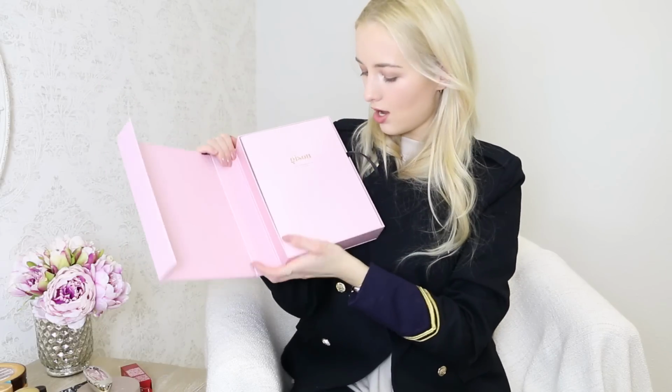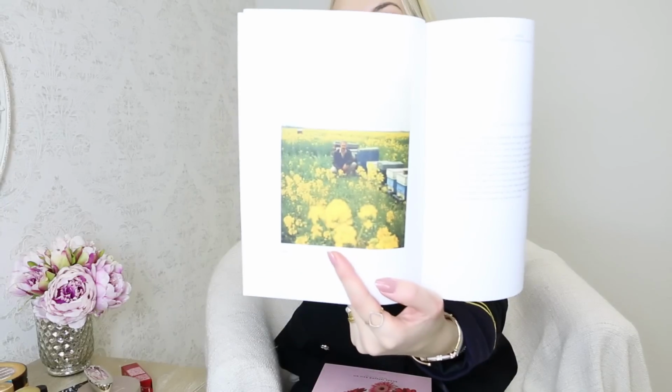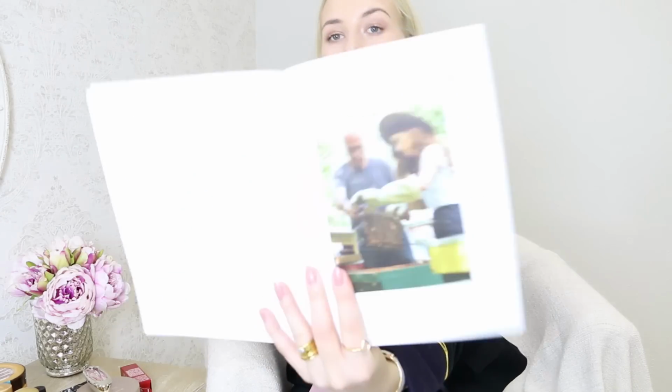And I think one of the reasons it's so expensive is because of the packaging. It's so beautifully packaged. So you open up the pink box and you have this little booklet, and it has information on the oil. It has pictures of Negin. This is her father with his bees. It looks exactly like our fields where I live, and it's just so familiar to me.